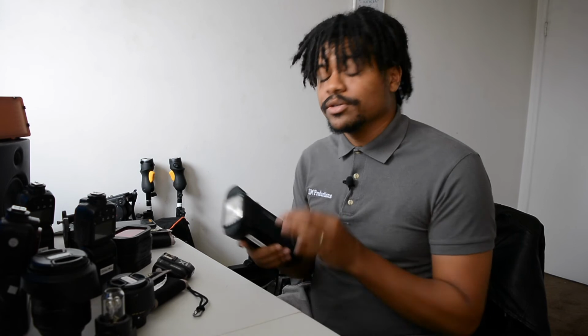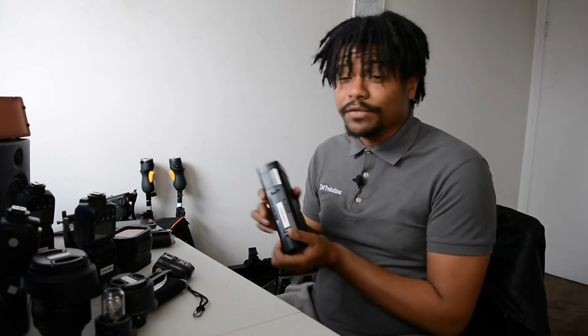So if you haven't upgraded or thought about it, and you want to get more out of your pictures, the AD200 Pro is good. They have a bunch of them. Oh, they got the AD400, 600. I mean, it's just so much. But this is a good starter for that.